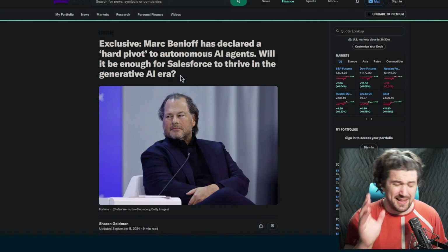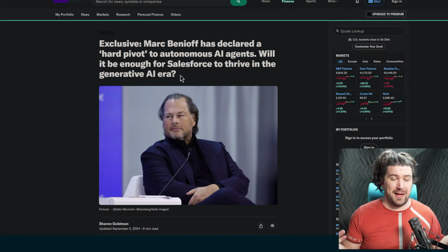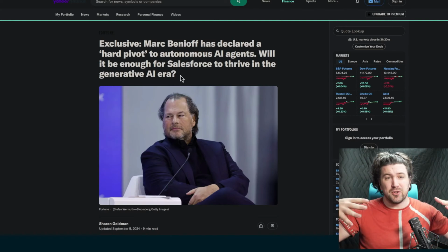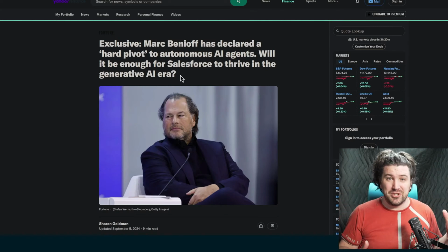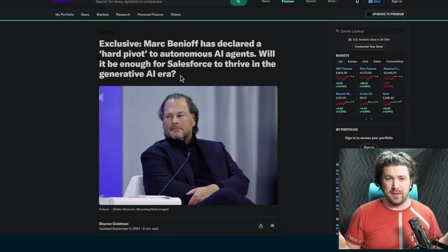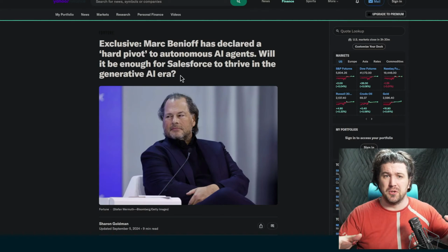Now, when I say hard pivot, let's be honest. It's not truly what you think of as a hard pivot because it's still Salesforce. But what they're trying to do with this new AI that they're talking about is make it where these AI agents can actually take actions for you. Right now, they have an AI chatbot, which is all good and fun. But they actually want to make these things that can take actions for you on your behalf.